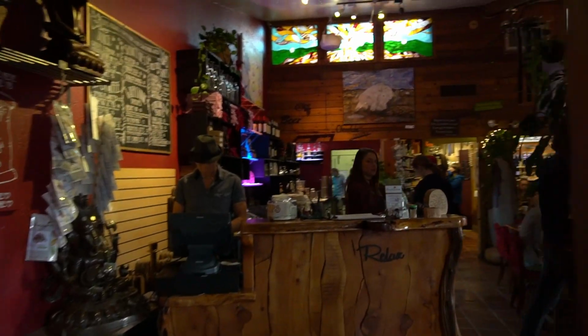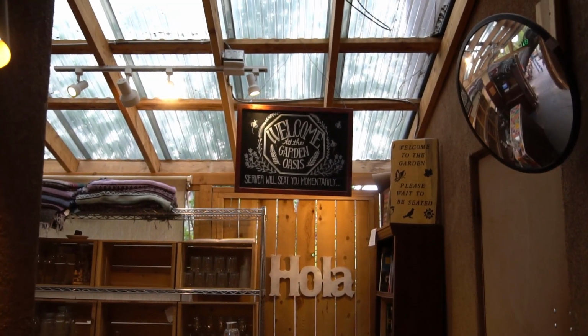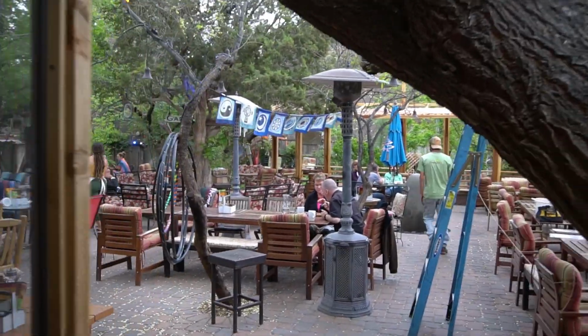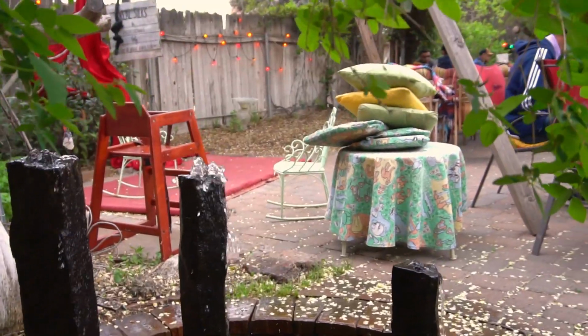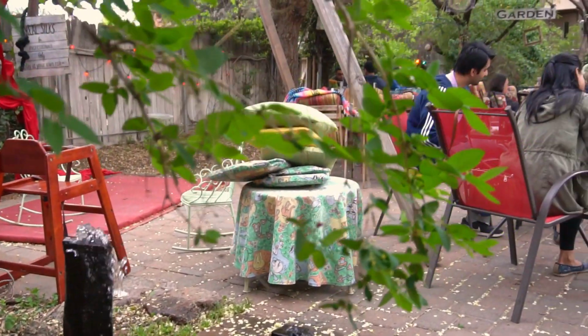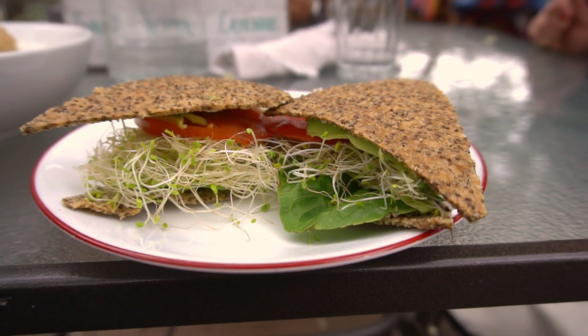An organic vegetarian restaurant. Have to try this one out. They have a beautiful garden in the back and it's a perfect place to enjoy lunch. Well, that was a really good healthy meal.